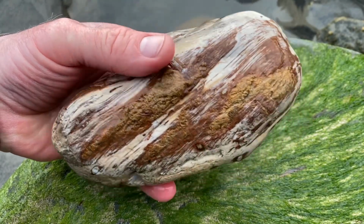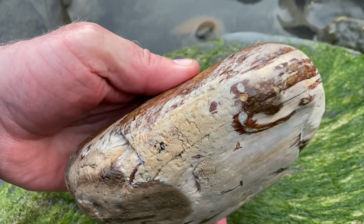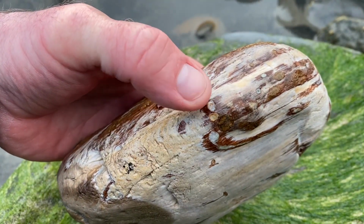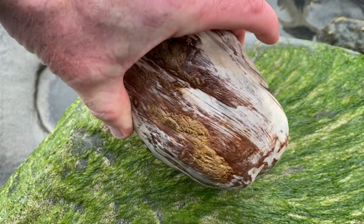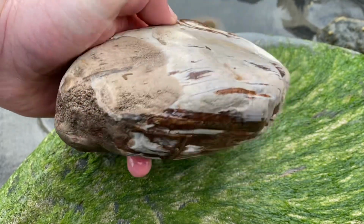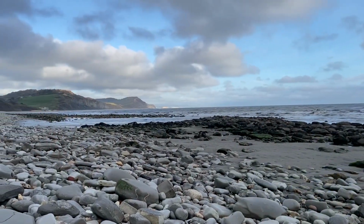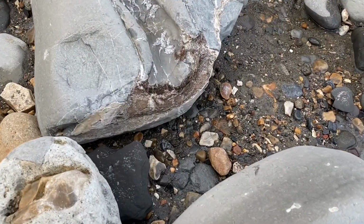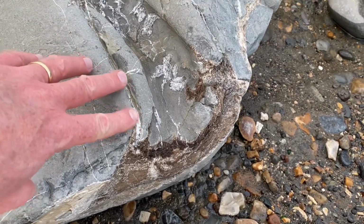Look at that, I'd love to find another bit of that material. Agatized and silicified fossil wood with some teredo borings in it. Shipworm. Well, look at that for a chunk of fossilized wood. A really big piece of the fossilized wood from the Jurassic period.